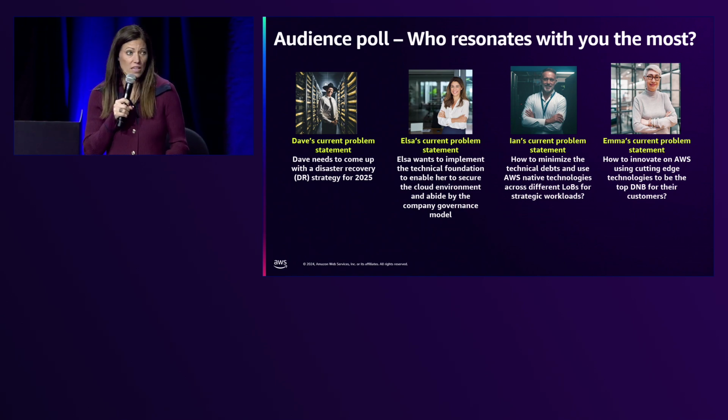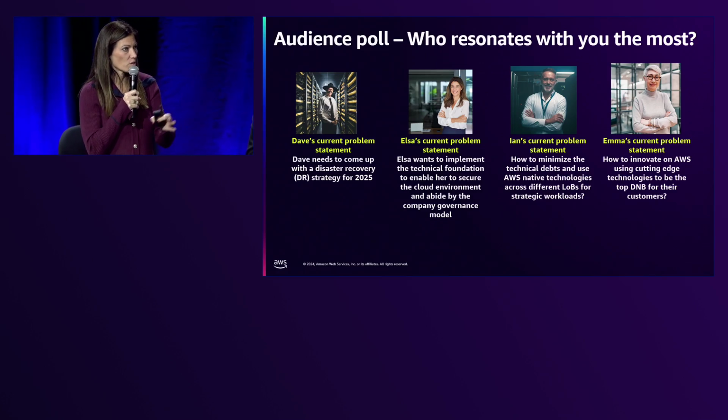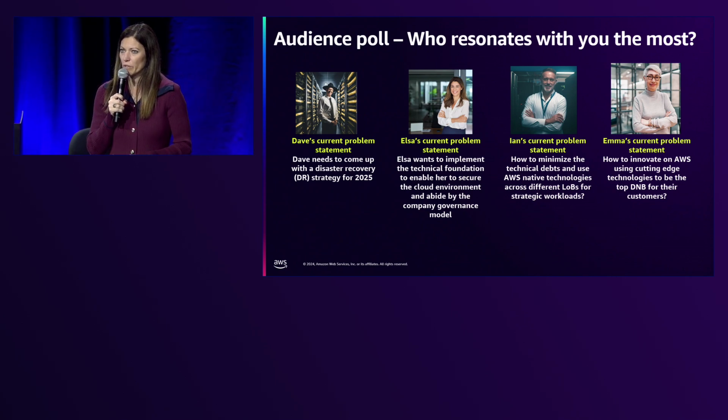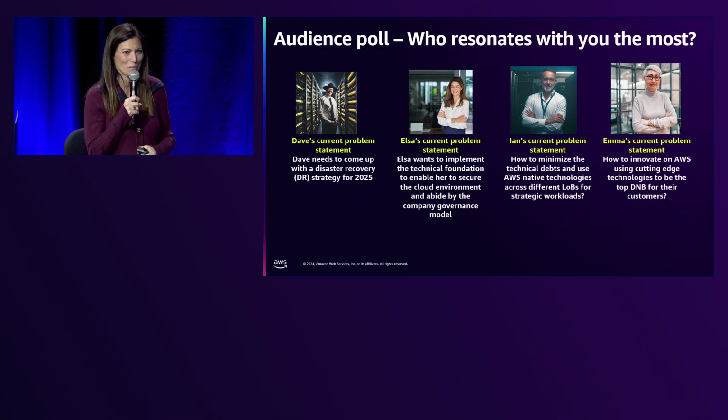Excellent. Thank you. What about Elsa, energetic Elsa? Anybody already worked with AWS a little bit and is really more focused on migrations? We've got a couple. Perfect. Strategic Ian, you've already migrated a bunch of things to AWS. You feel like you're really getting your feet under you, and now it's time to move to more cloud native. Excellent. And then any experts in here that would classify themselves as AWS expert Emmas?